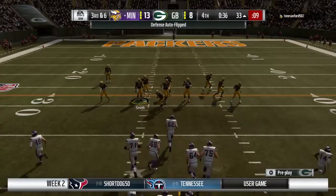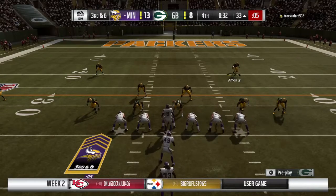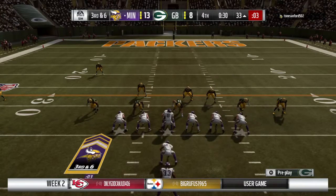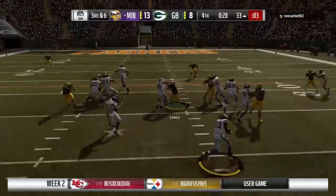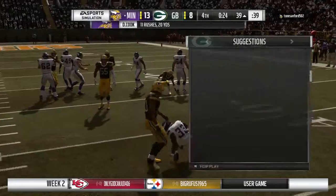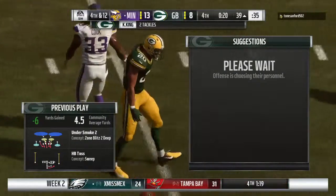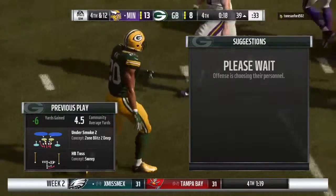The Vikings on 3rd down. They've hit 2 for 4 thus far. This will be 3rd and 6. A toss to Cook. And the play goes nowhere. Losing yardage back near the 40 at the 39. He'll give up 6 yards there on the loss, and it'll bring up 4th down.